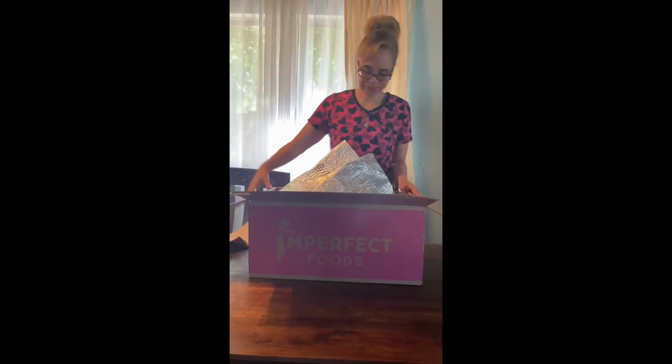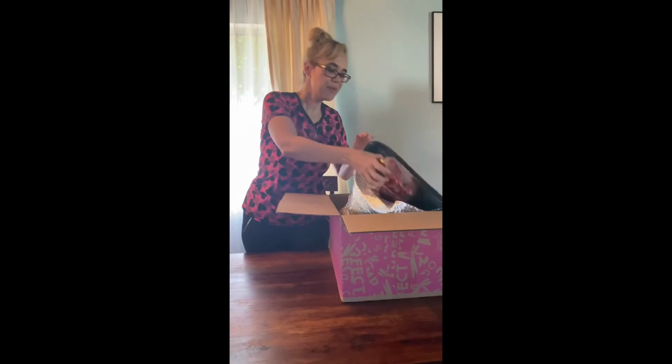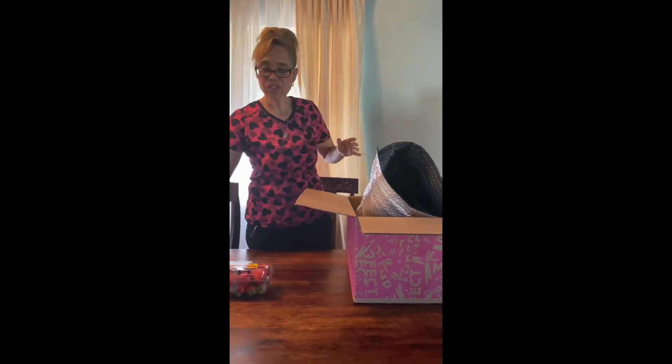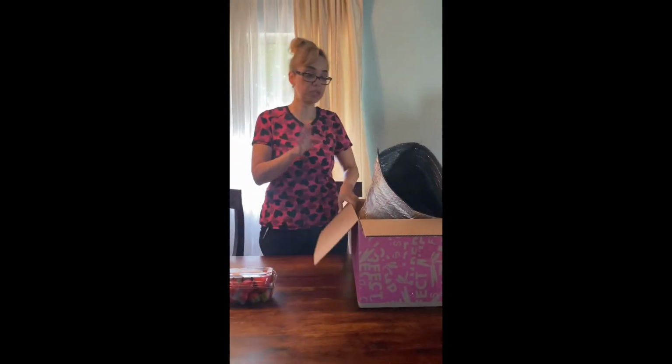Don't mind my dog. All right, so let's see what we got. Ooh, strawberries, mushrooms, and also you actually can pick what you want. You can customize. They automatically just put stuff in your cart, but you have time before they deliver it to see what you want. You can add, you can take away, so it's all up to you.